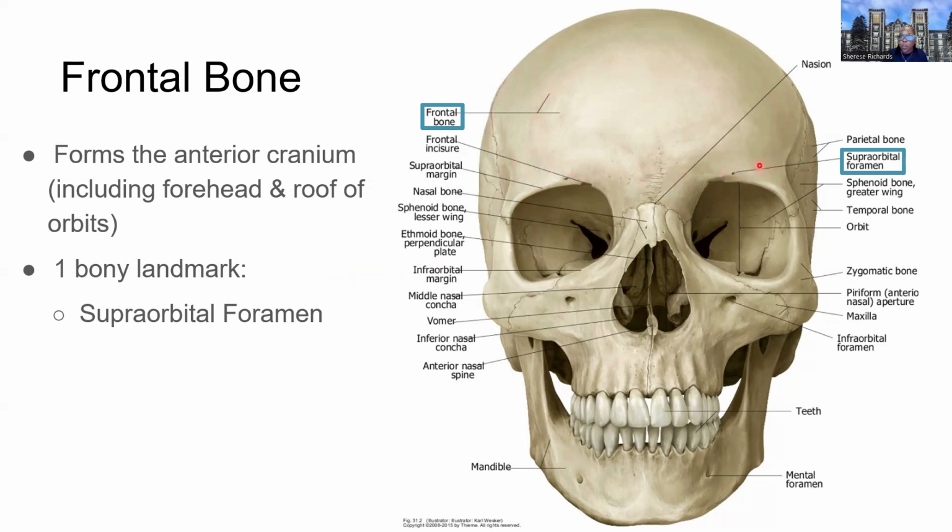Now, the frontal bone is one bone, but it is one of the bones that becomes fused as a part of fetal development. So in some rare instances, you may actually see an existing suture separating 2 frontal bones, but again, that is very rare.